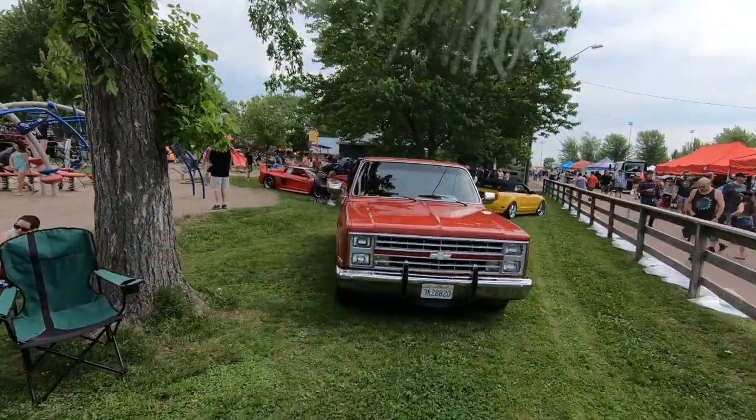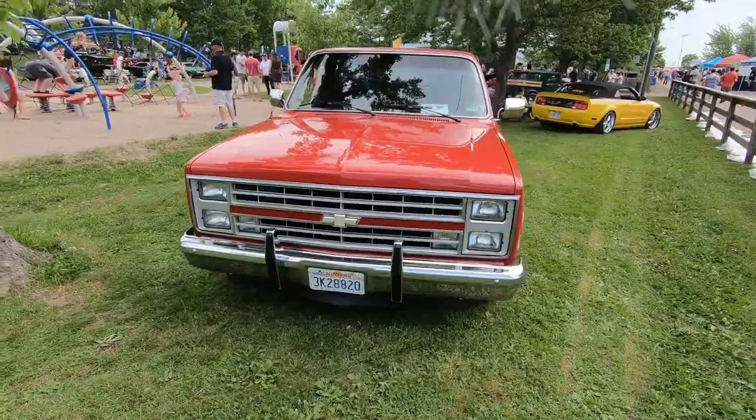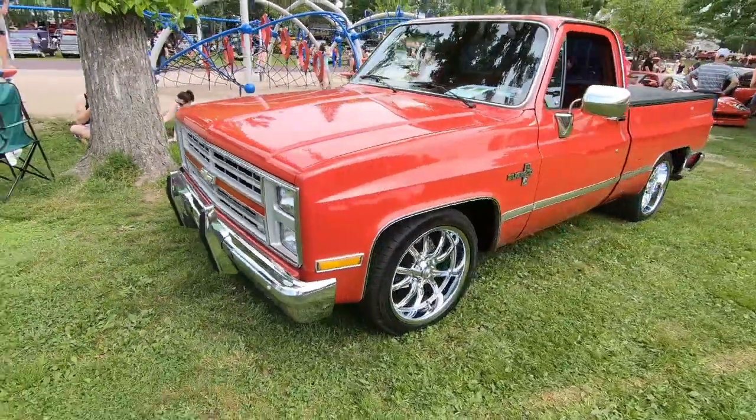So it seems as though I can spot these things from a mile away. I'm glad that I found this one because it is clean.